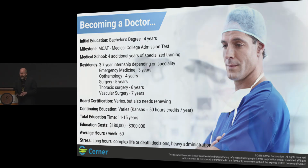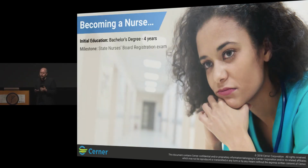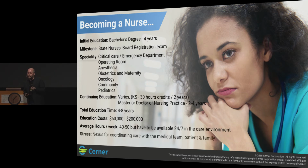It is all about passion, and it is no different for nurses either, who go through a similar level of rigor with what they do. The key difference, I think, for nurses is that they are the nexus for coordinating care with, what I'll coldly call the end user, but in actual fact, the patient family. They are the rock for those people who are in the situation that they're in.